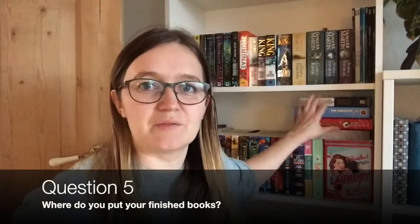With the exception of these 4, because they are my currently reading pile, all of the books on this shelf are my finished books. Currently I have them double stacked because I do not have enough room. I have all my comics here, and some comics and graphic novels down here, and then my top shelf is my hardcover books and my Harry Potter books at the moment, but I don't really like how that is displayed, so I need to do something about that.